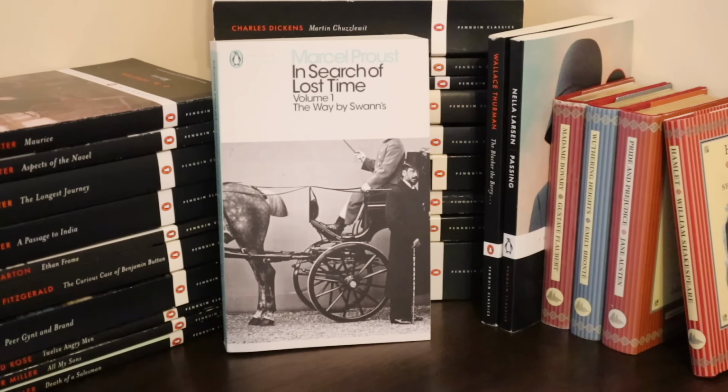Next, I have Marcel Proust's In Search of Lost Time, Volume 1, The Way by Swann's. I really want to read Swann's Way and the In Search of Lost Time series. I am just very intimidated, which I feel like most people feel that way about Swann's Way. I want to read it. Will I read it? Yes. When will I read it?